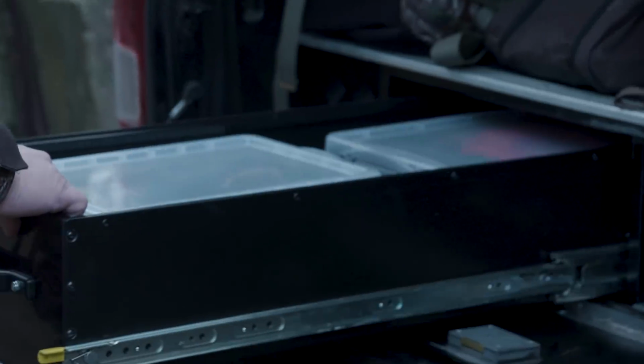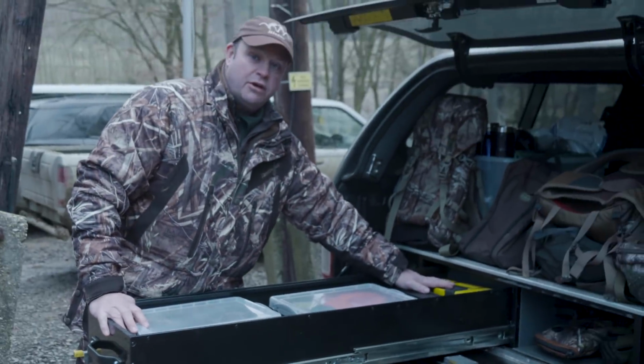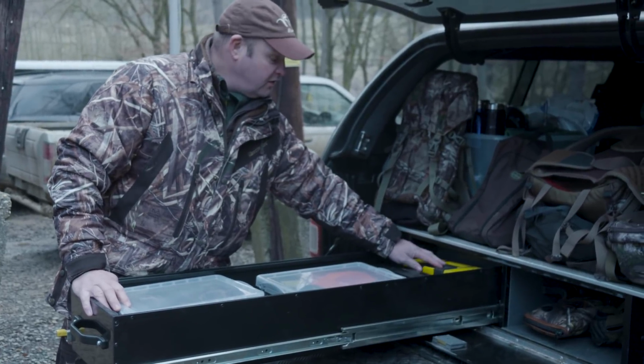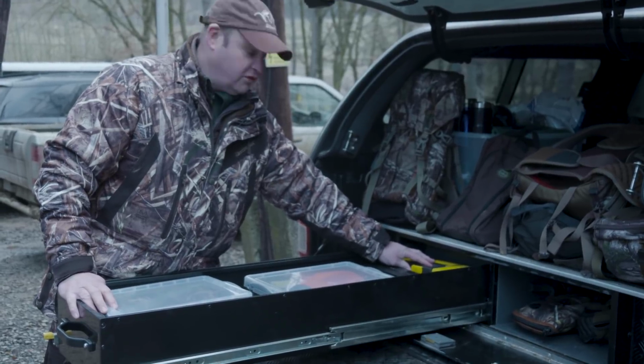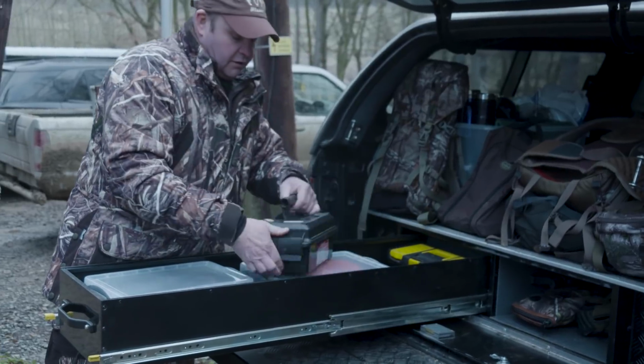So in the drawers here, I've got various things. Right at the back, because that's where we're not going to need to grab it as quick, is cleaning kit. All various oils, rods, brushes, everything else that we normally use. Then we've got the ammo can. Got the ammo in there.